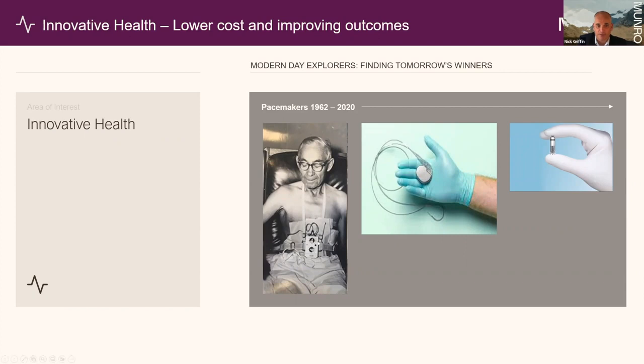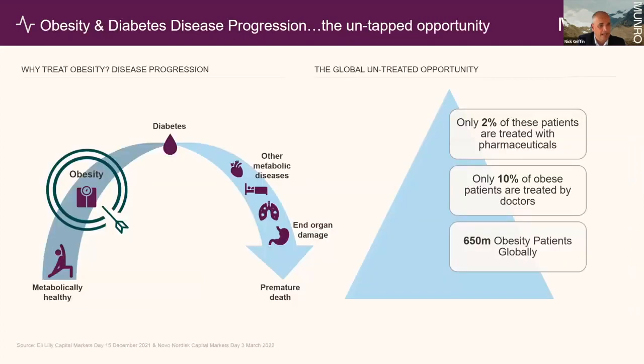This is just a good picture of what a pacemaker looked like in 1962, what it looked like a decade ago, and what it looks like today. It's fairly simple. You use technology to make products better. As you make those products better, you can charge more for them. Insurance will pay for them because they basically keep you out of hospital. And this is the virtuous circle that pretty much all the healthcare companies we look at and like do.